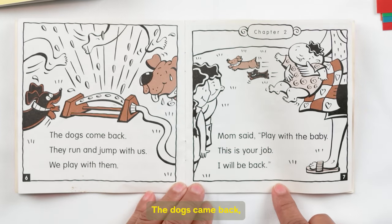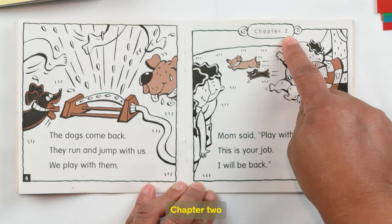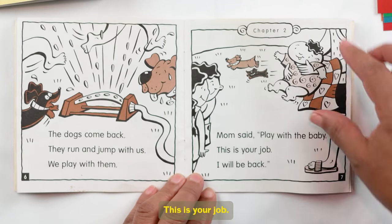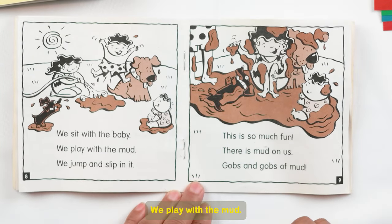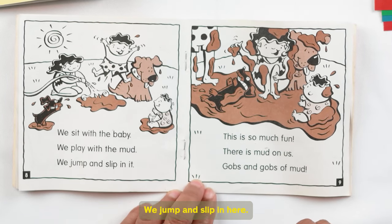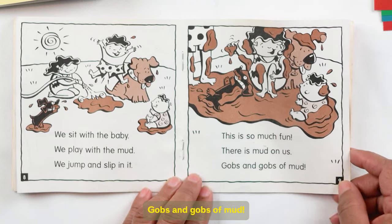The dogs came back. They run and jump with us. We play with them. Chapter 2. Mom said, play with the baby. This is your job. I will be back. We sit with the baby, we play with the mud, we jump and slip in it. This is so much fun. There is mud on us, gobs and gobs of mud.